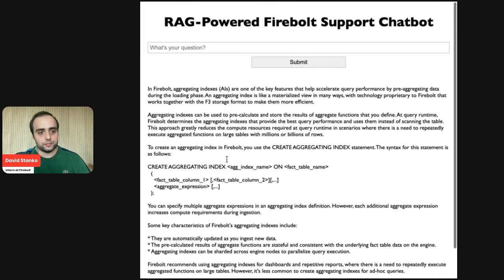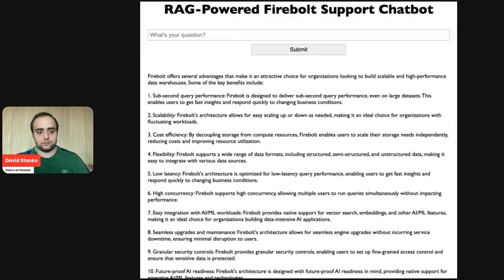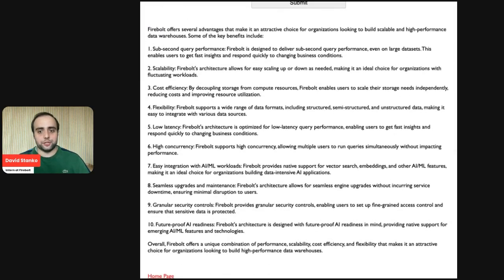Finally, let's ask, what are the advantages of Firebolt? I'll give you a moment to read the answer. The chatbot's answer is exactly right. It mentions all our key advantages, including sub-second query performance, high concurrency, and AI readiness.